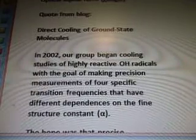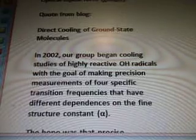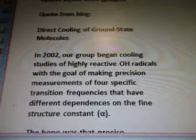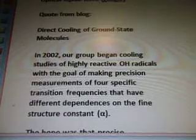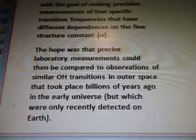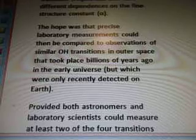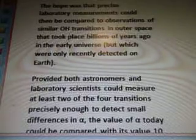In 2002, our group began cooling studies of highly reactive OH radicals with the goals of making precision measurements of 4 specific transition frequencies that have different dependencies on the fine structure constant, A. The hope was the precise laboratory measurements could then be compared to observations of similar OH transitions in outer space that took place billions of years ago in the early universe, but which were only recently detected on Earth.